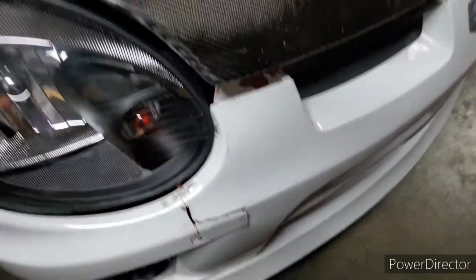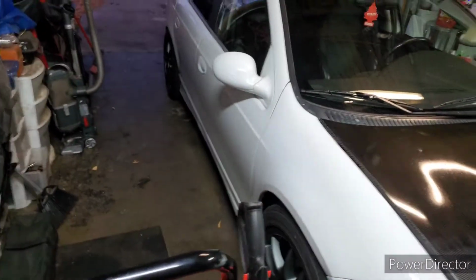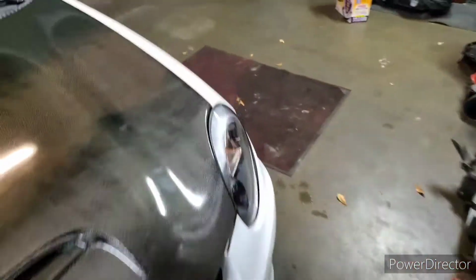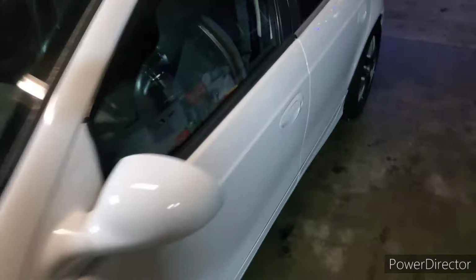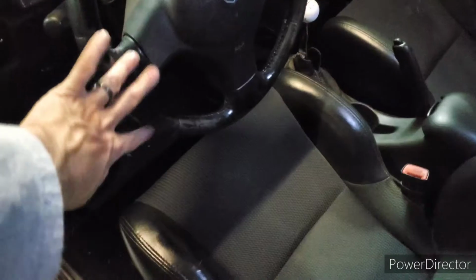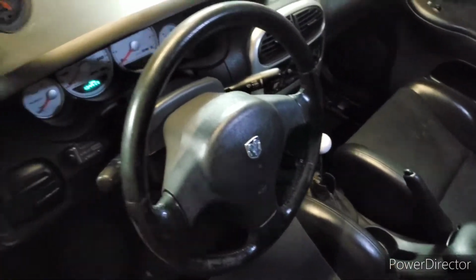Bumper crash. That's a previous owner though, not your boy. And then the interior is pretty clean. So there's the body straight. There's no real dents or anything at all. No scratches. The jambs are white too, and I'll explain why in a second. Interior is clean. No rips. No tears. Steering wheel was a little faded, but you're gonna replace that anyways.